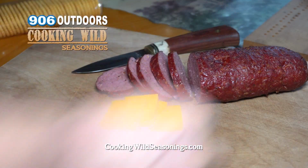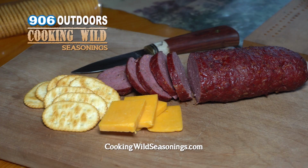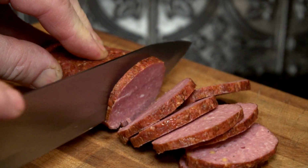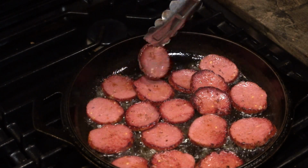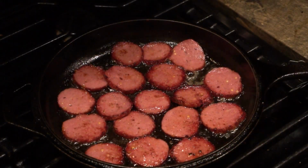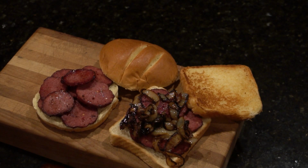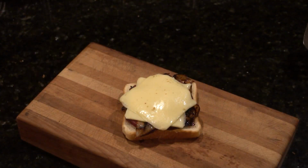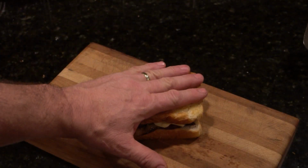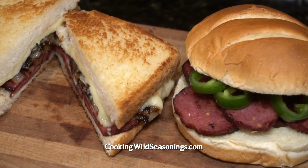Time for a 906 Outdoors Cooking Wild Seasonings tip. Next to a plate of cheese is pretty much the way you expect to find your summer sausage on the table. But that's not the only way to enjoy it. Slice up some summer sausage and give it a little heat to really make the flavors come alive. Put it on a bun or some Texas toast and turn it into a hot sandwich. Maybe add some fried onions, a few jalapenos, top it off with your favorite cheese. If you like summer sausage, I guarantee you'll love this.